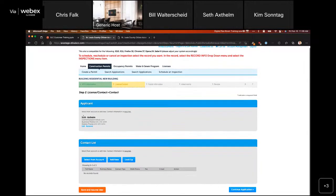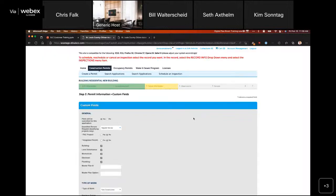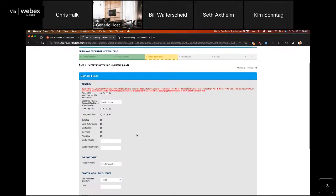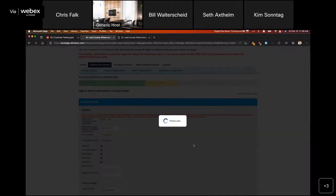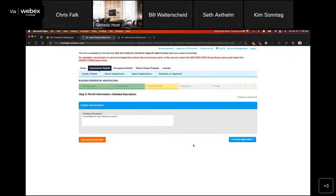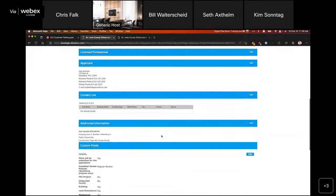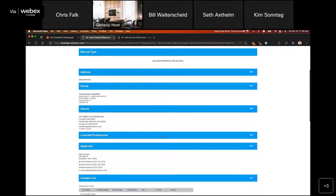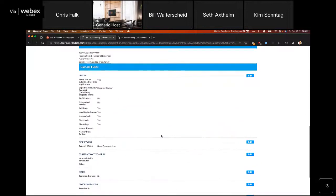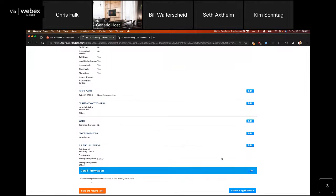I'm going to walk through. I added myself as a contact, filled out my additional information, and I have already filled out all of my related application details. And one of the key differences that you're going to experience with the changes here are that we are going to upload our documents once we've successfully submitted our application. So at this point on Citizen Access, I'm looking at the review screen that allows me to just double check the address, parcel, contact information, additional info, application details, all of that. And look, everything looks good. So I'm going to go ahead and click the continue application button to submit my application.